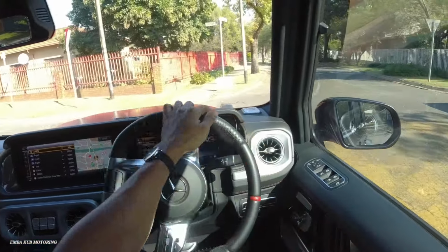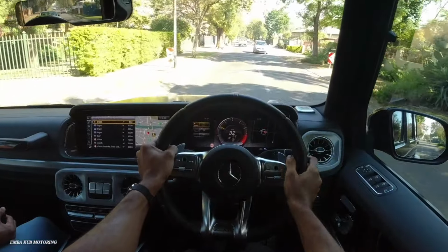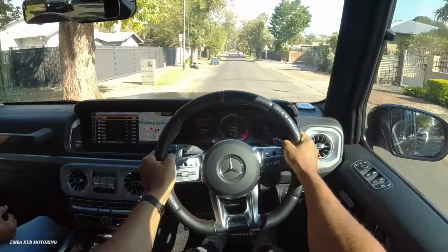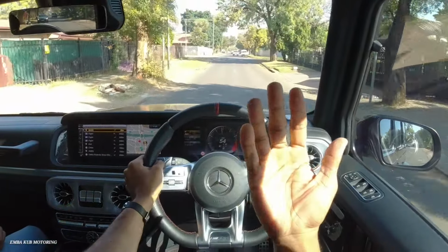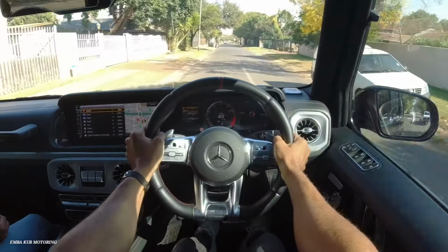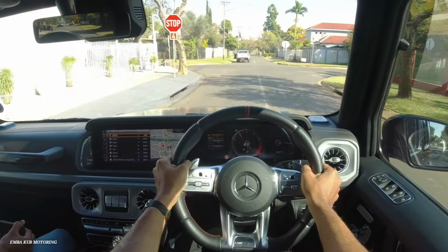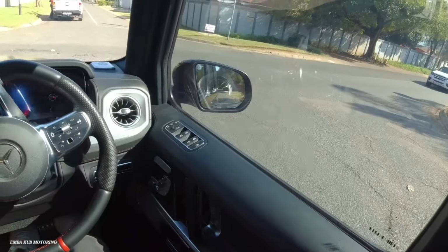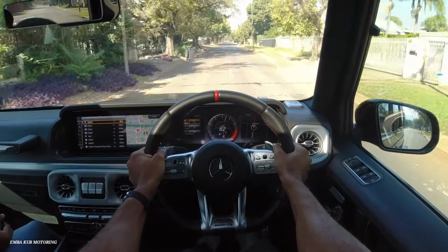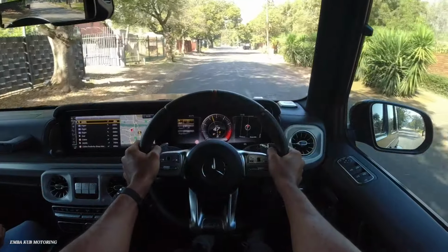Brakes feel very solid for a big and heavy car like this. Over 2.5 tons actually is the weight of this thing. You can really go on them, and they're very nice and linear, very progressive too. Oh man, but when you accelerate, the nose pitches up, the rear squats down, and it's just crazy, eh? Jeez, it actually moves around when you accelerate, so you have to actually hold on for dear life.